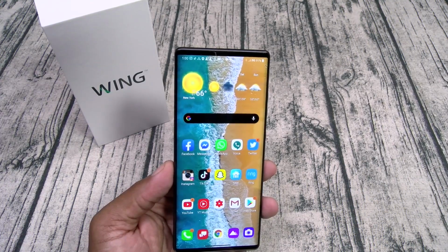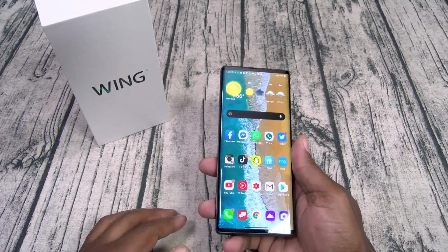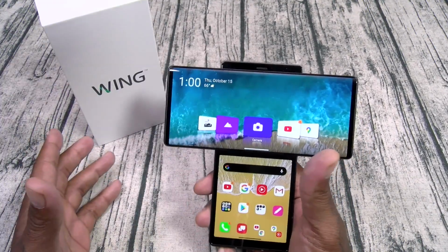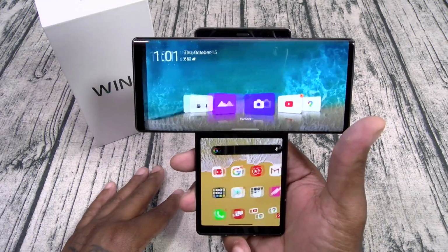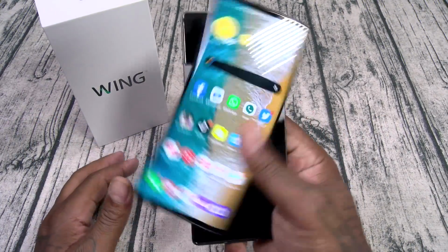Now, I've been using the Pixel 5 for the last couple of days. That phone is smooth as butter. So the little lag and the hiccups that you're getting with this, it's brand new software that has to learn how to do these animations and transitions. So every now and then, sometimes it gets a little slow or a little bit buggy. But I don't care. The flex alone on this is worth it for me.